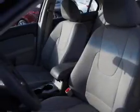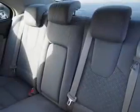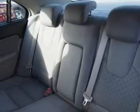Inside you'll find steering wheel controls, curtain head airbags, front airbags, side airbags, child safety locks, cruise control, a trip computer, child restraint seats, anti-theft system, power outlet.